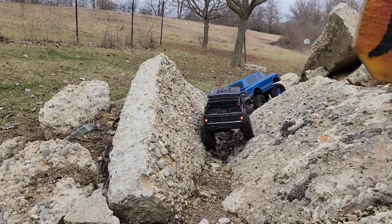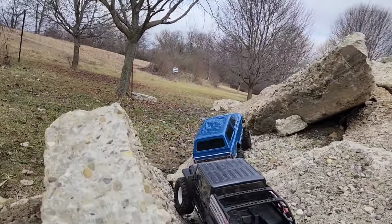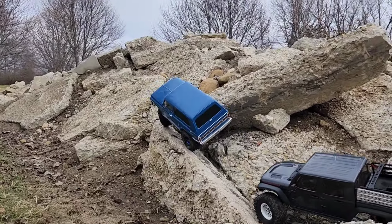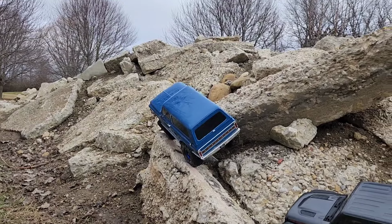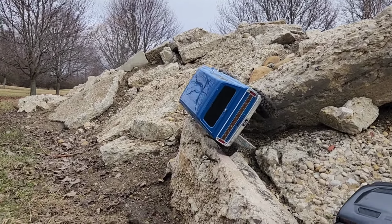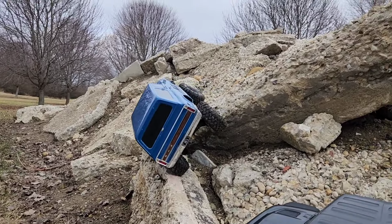Oh, that sounds like fun. I know. On the move till 7 o'clock till it gets dark. Oh, you're going to try to get across that? I'll see. All right. There ain't no way. Nope. I'm too tilted.